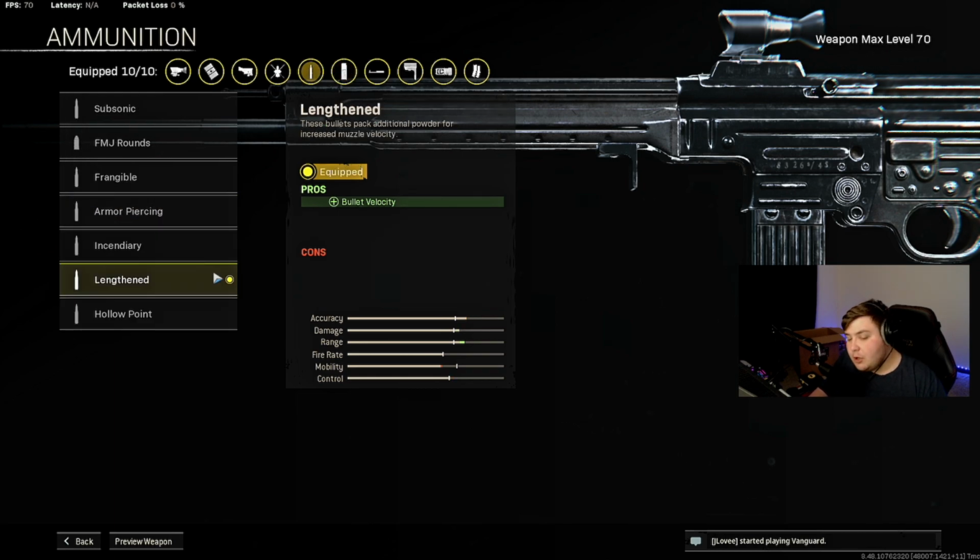For the ammunition type, we're going with the lengthened. Again, this is just by far the best ammunition type for basically all guns: SMG, AR, sniper. Well, sniper might be a little different, but for most part, for SMGs and ARs, guys, lengthened for that bullet velocity is just the best.